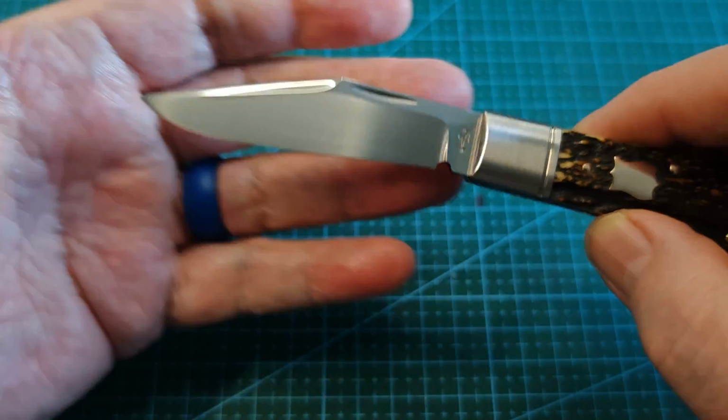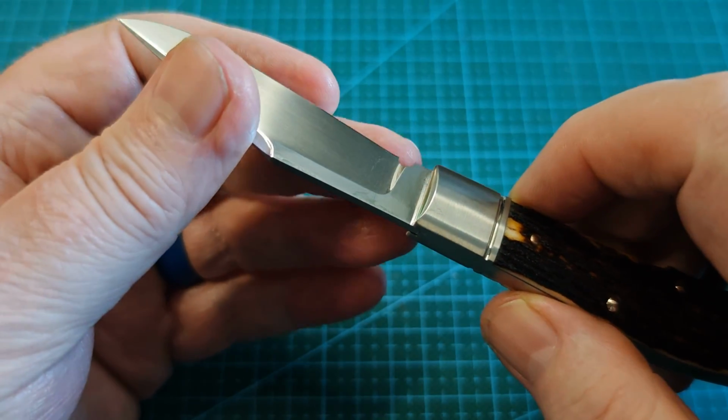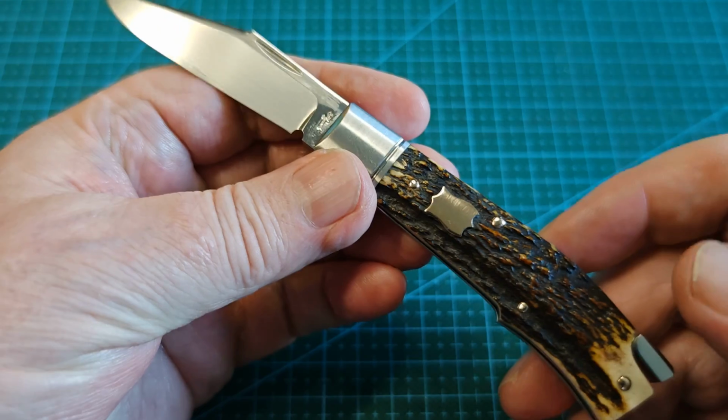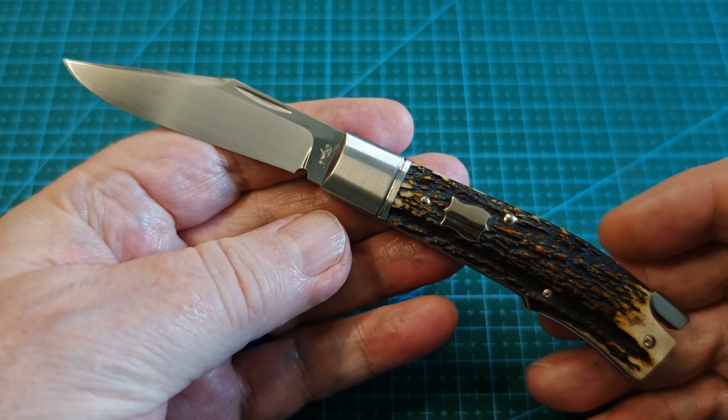I don't even know if it's sharp. I can feel it and it feels fairly sharp. It feels like it's got an edge on it. But I haven't cut with it and I'm not intending to do that. I wouldn't do that. But just as an overall profile, how good does that knife look?